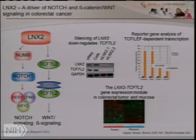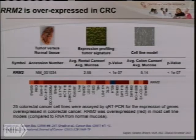So this expression module very clearly shows that there's a difference for this module that's been generated from our data between tumor and mucosa. So this really said to us that there is a link through LNX2 to two major pathways deregulated in colorectal cancer, and that the amplification and upregulation of this gene in tumors may be influencing the biology underlying this cancer.